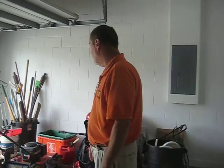This is the attic access that I went in, and I walked around up in there, and everything looks good in there. The only thing I would recommend there is additional insulation. We got about 6 inches of insulation up there. That's the only thing I would recommend there.